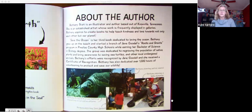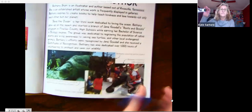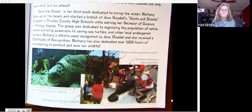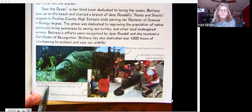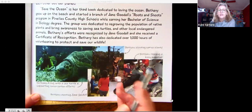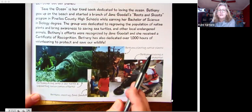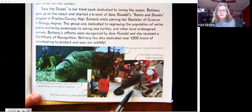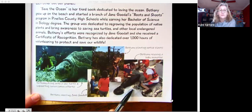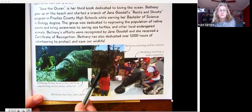And let me show you these pictures at the bottom because there's some interesting information here as well. Bethany diving with the sea turtle and supporting conservation efforts. Bethany planting native plants. Here she is with her shovel. And Bethany rescuing a baby manatee. So she's very serious about her efforts to try to help and save. And boys and girls, this is interesting too. Bethany meeting Jane Goodall. Here's Jane Goodall.